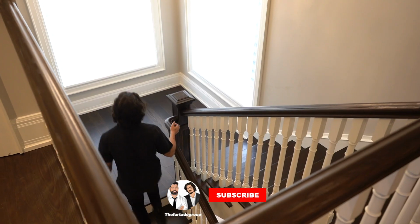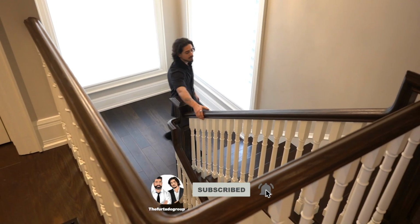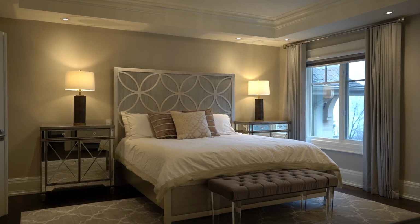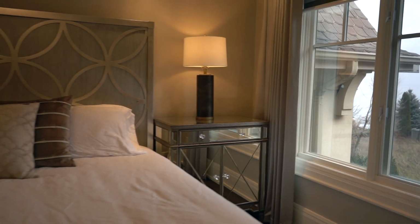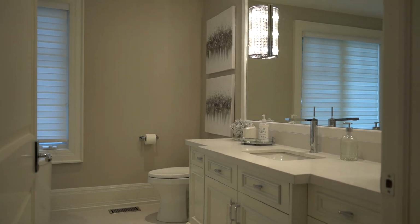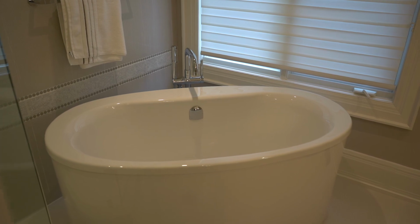So to end off this video, let's head on upstairs to the second floor where I can show you the 4 other bedrooms. Here on the second floor, I'll take you guys into the junior master suite that has some pretty incredible views overlooking the backyard and its very own full 4-piece master ensuite.